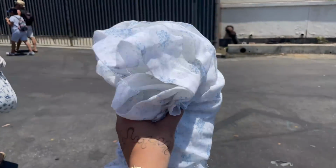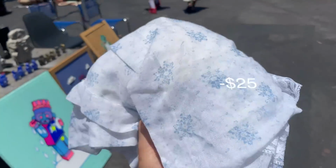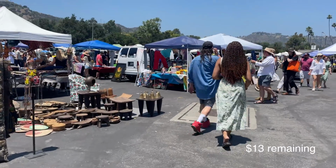Okay, y'all, we're wrapping up in the orange section. I did get one more item. I don't want to ruin it, so this is all you guys get to see, but I did spend $25 on it, so I think I have a little over $10 left. So let's find one more booth.